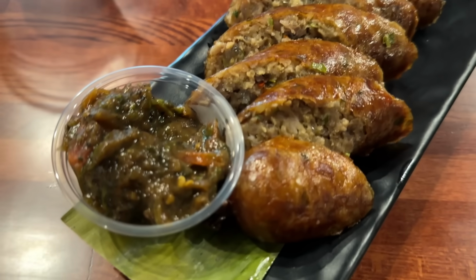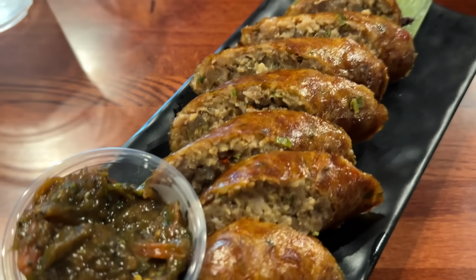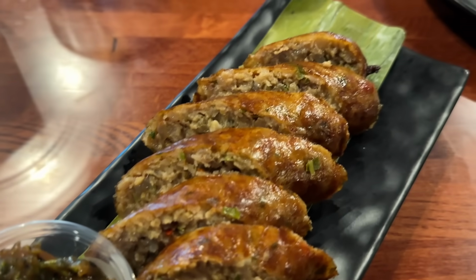Whoa, this sausage is a flavor bomb. You definitely get a strong lemongrass flavor. I also taste a good amount of garlic as well. And woo, it is a bit spicy too. I think that's from the dipping sauce. Literally a flavor explosion in your mouth.